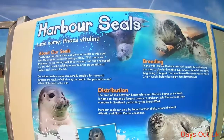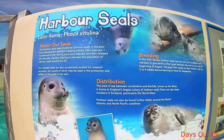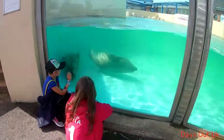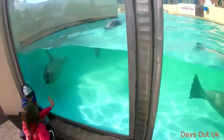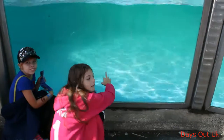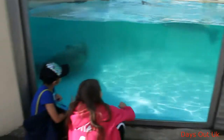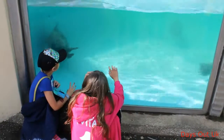There you go, harbour seals in this one. All the information about it. They're coming. Yeah, look on there, and look on there. Swimming backwards. It'll come back straight at you in a minute. It's like a shark. They're coming. I like them. Wow, beautiful, aren't they?